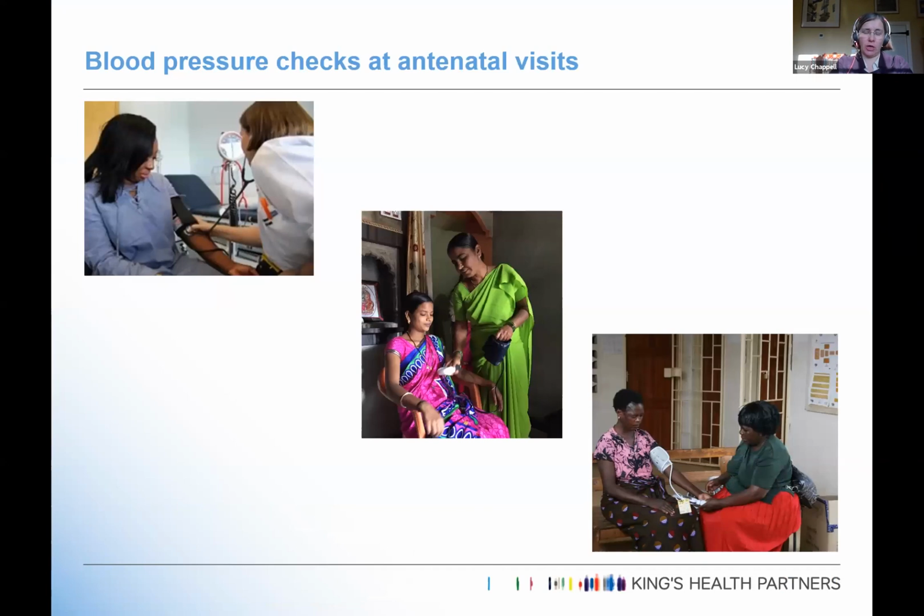So if you think about a real cornerstone of our antenatal care, it is blood pressure checks. And quite rightly so, and it doesn't matter where we are, that's what we do around the world. But I'm suggesting that the PlGF test has really changed one of the fundamental parts of our antenatal care.